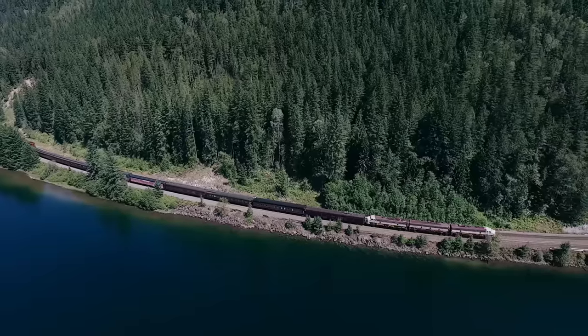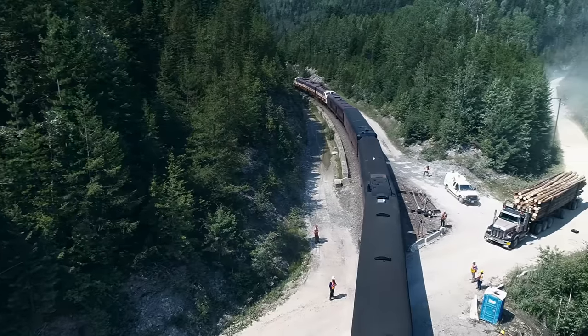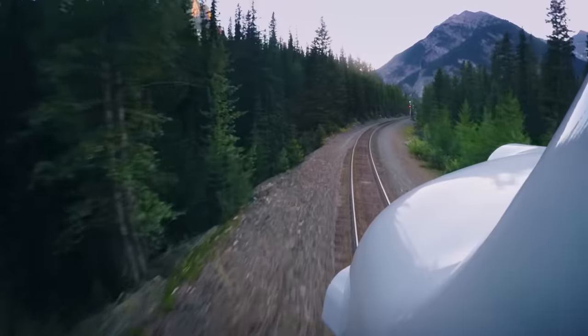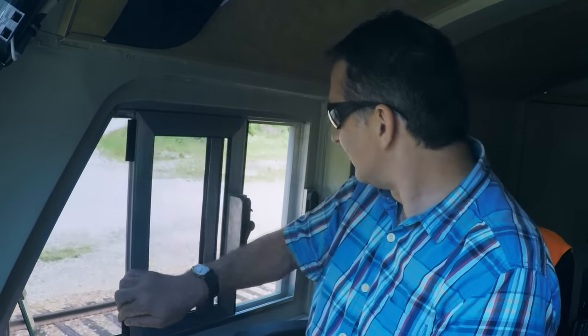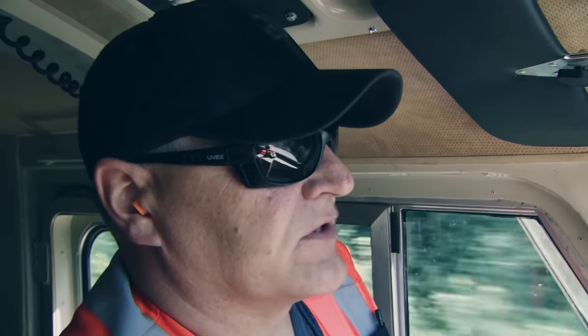200 kilometers to the west. 1401 east, clear to medium. The Royal Canadian Pacific commemorative train is making its way towards Chad's team at the Sicamous Swing Bridge. We have a lot of manpower out here that do work the rail. We're just looking for any debris that might be on the track. So we're consistently looking out the window, looking for any obstructions or any other issues.